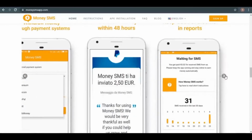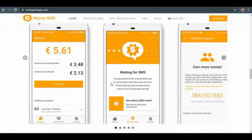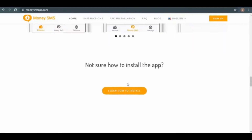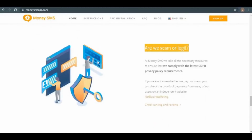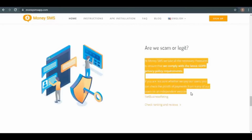As you can see, this software contains a lot of useful functions regardless of whether it's a hoax or not. If you're not sure whether they pay their users, you can check the proof of payment for many of them on an independent website right here. They'll also take all essential precautions to ensure that they adhere to the newest GDPR privacy policy rules. On this page, you may learn more about them and see how people are profiting from them. Before we go any further, like I've mentioned, I've done a lot of research and this website works.